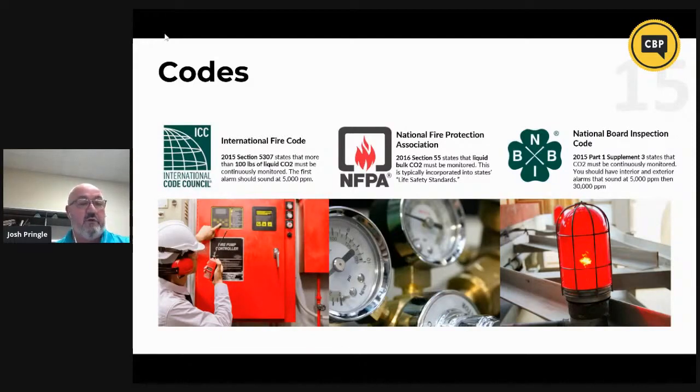Two other things about the code that are unique in the IFC: it does give a first alarm threshold of 5,000 ppm instantaneous. Although this runs contrary to the standards that OSHA and NIOSH have created, the 5,000 ppm number is in the International Fire Code, and is the first alarm set point for the IFC. The other piece that the IFC prescribes is the location of the monitors, and it does prescribe that a CO2 monitor should be located at 12 inches off the floor surface. Because the gas is heavier than air, they want to make sure we're detecting CO2 long before it becomes an issue or a hazard.